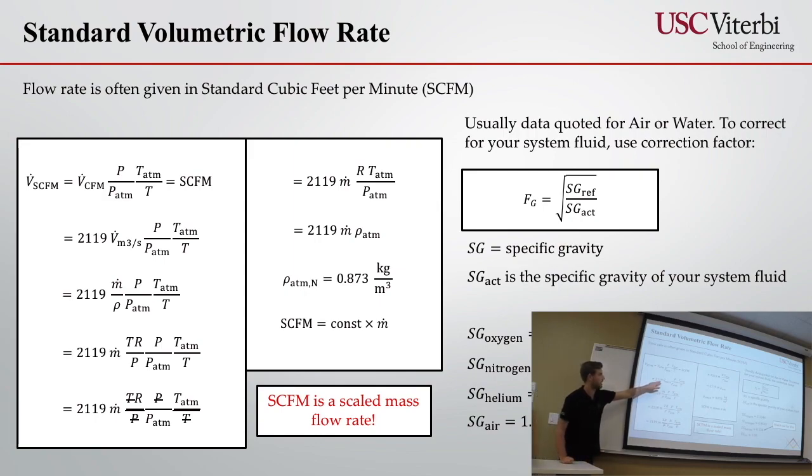You get this constant here because of the cubic feet per minute part, and then if you turn your volumetric flow rate into a mass flow rate over density, this density becomes, assuming ideal gas law, P over RT, and then the P's and the T's actually cancel out. You end up with this constant times mass flow rate times a new density here. It uses the same R, but it's the standard density of your fluid, the density at atmospheric conditions, which is a constant. So my point is that SCFM is a constant times mass flow rate. Contrary to popular belief, it's not really a volumetric flow rate. It's actually a mass flow rate multiplied by a constant.